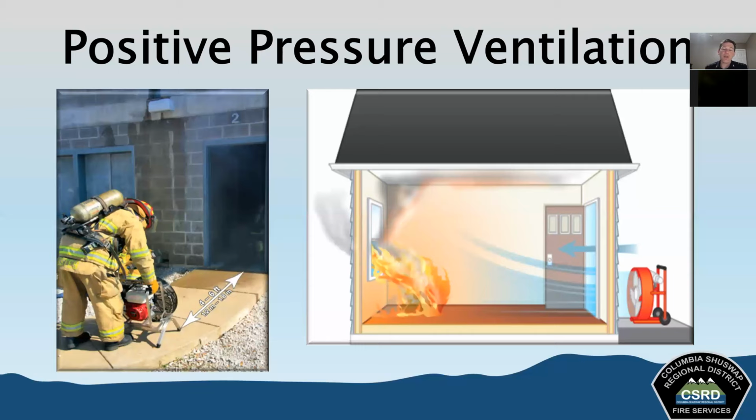So the higher pressure is going to force that smoke to travel through openings to the lower pressure area on the outside. But again, all of these techniques require coordination, discipline, and a really sound tactical knowledge of what we're dealing with here with ventilation.